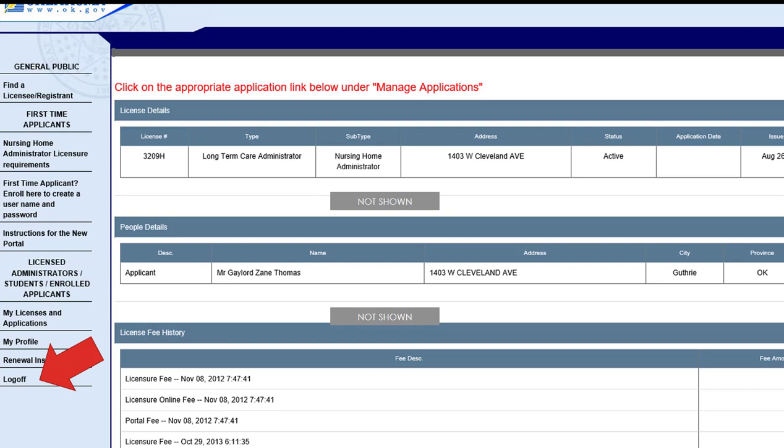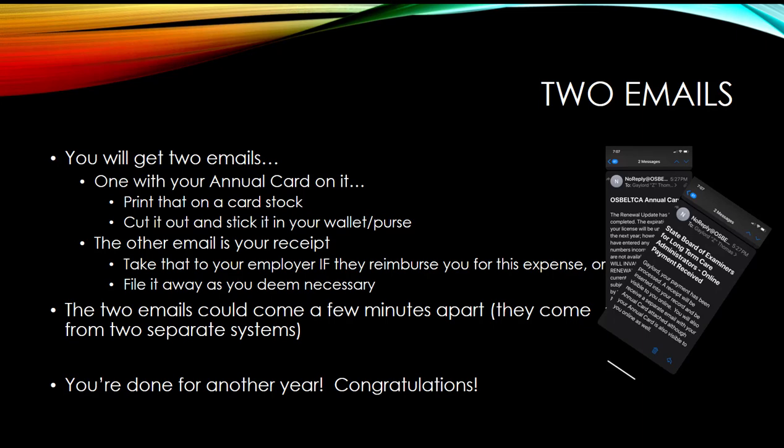Otherwise, you'll just click the log off button and wait for your 2 emails that will come after that, after you've finished. You do get 2 emails. One's with your annual card on it. You need to print that on cardstock and then sign it, cut it out, and stick it in your wallet or purse. The other email is your receipt.